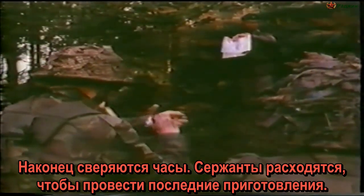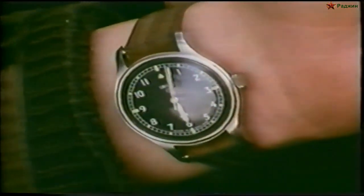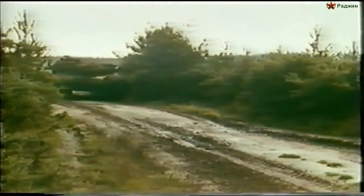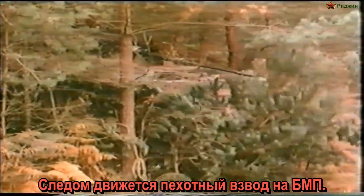Finally, watches are synchronized before the O group disperses to make final preparations for H-hour, 3 hours. Just before H-hour, the tank troop moves up to the start line, followed by the infantry platoon in its APCs.